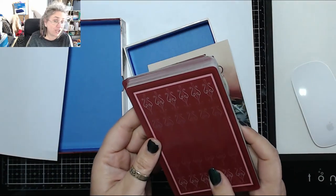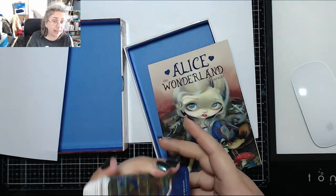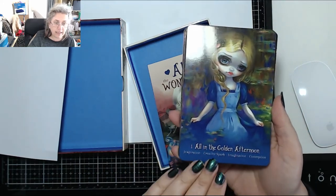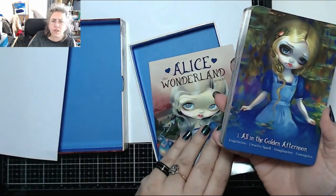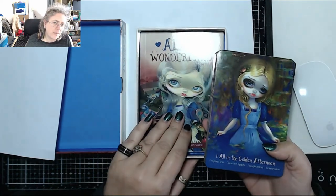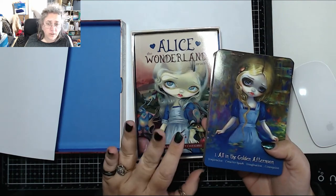Do I like them? Yes, I do. Am I going to use them? Yes, I am, quite a lot, I think. I love the way they're done. I love the way she's put a little bit down the bottom here, so you don't have to use the book if you don't want to. The last thing I want is to constantly have to pull out the book when I'm using a deck, be it an oracle deck or a tarot deck.